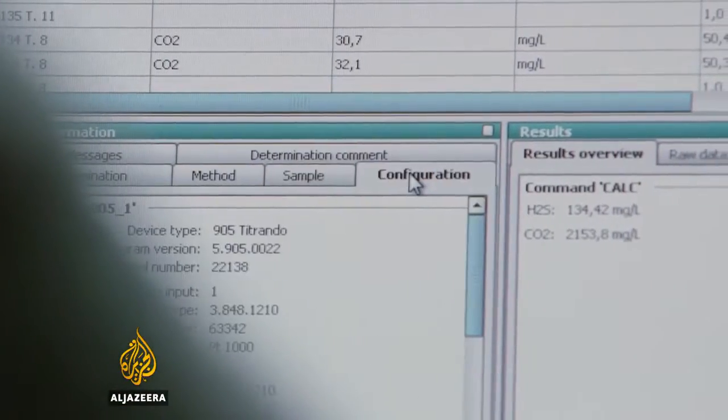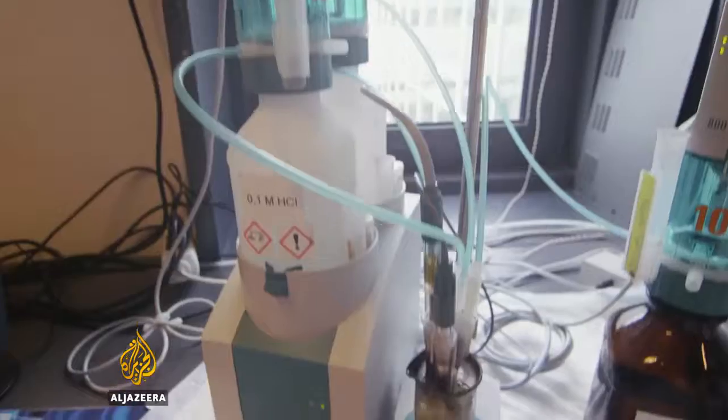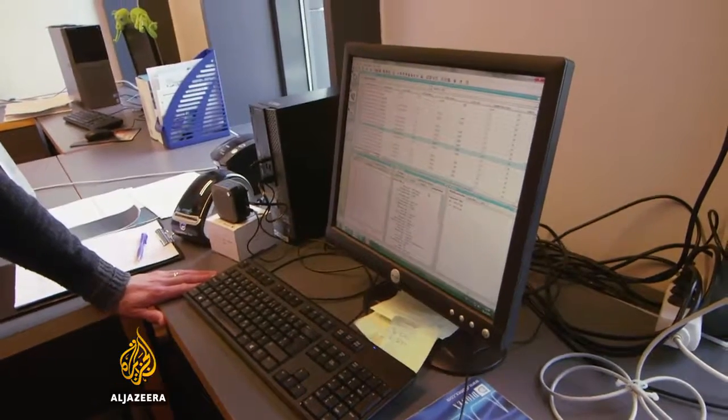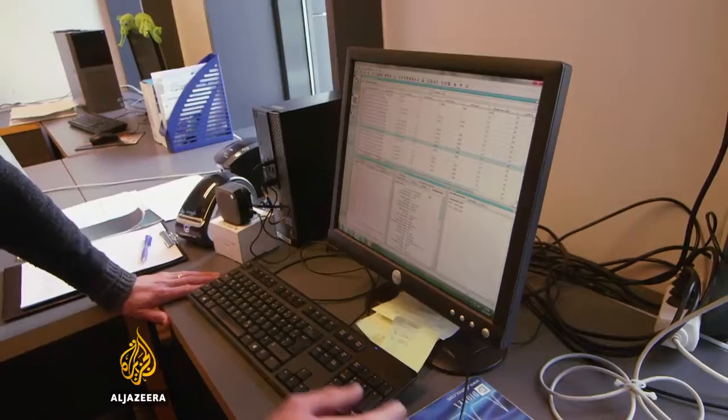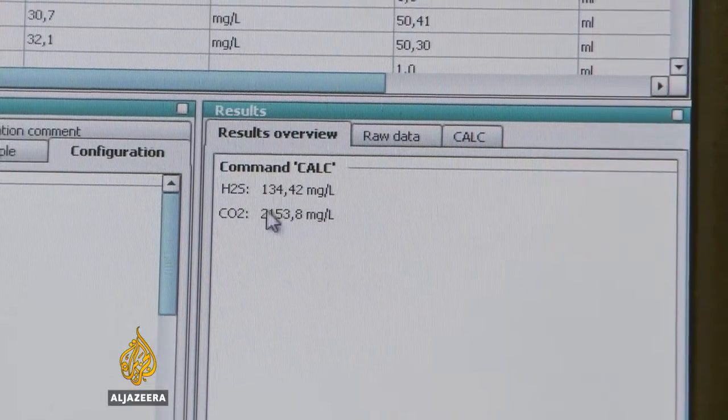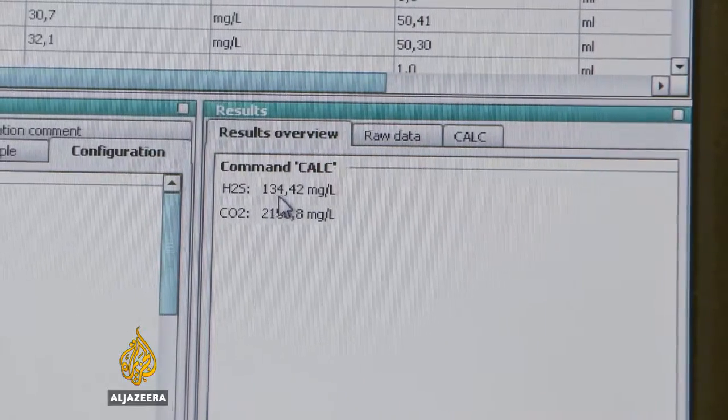So what are you hoping to see here? Because obviously there's a background level of CO2 already. What we are hoping to see is that the CO2 levels in the steam do not rise above the background levels. Here is the concentration of CO2 in the sample, and here is the concentration of hydrogen sulfide in the sample, which is about the same as the background levels. The gases have turned to stones, to rocks.